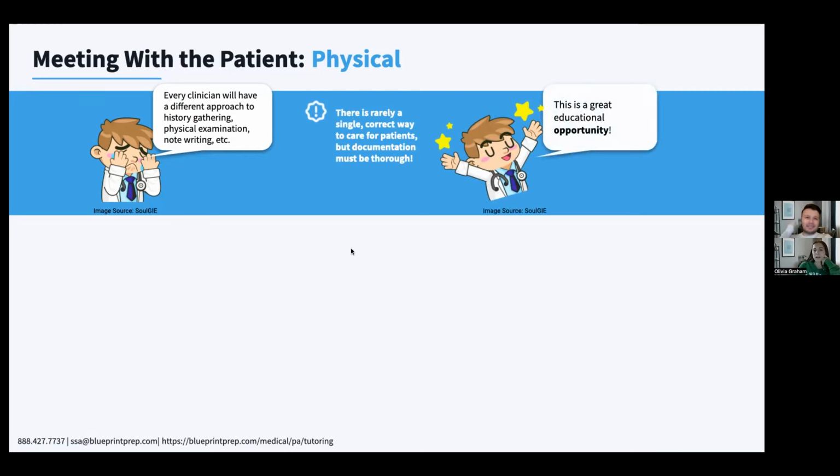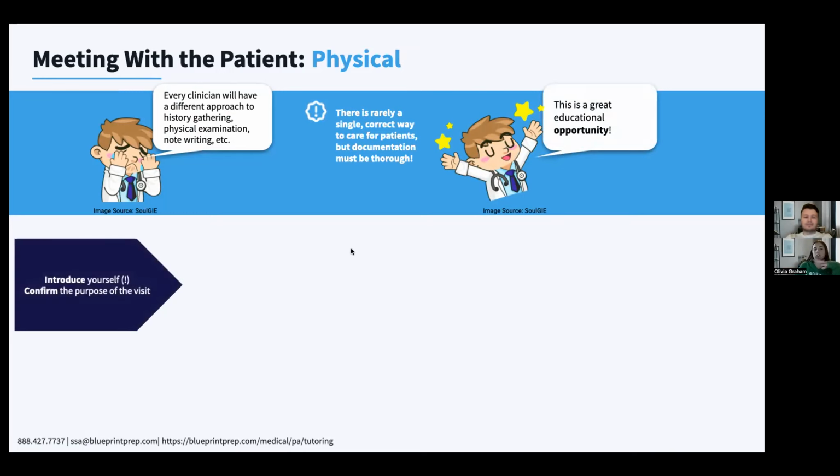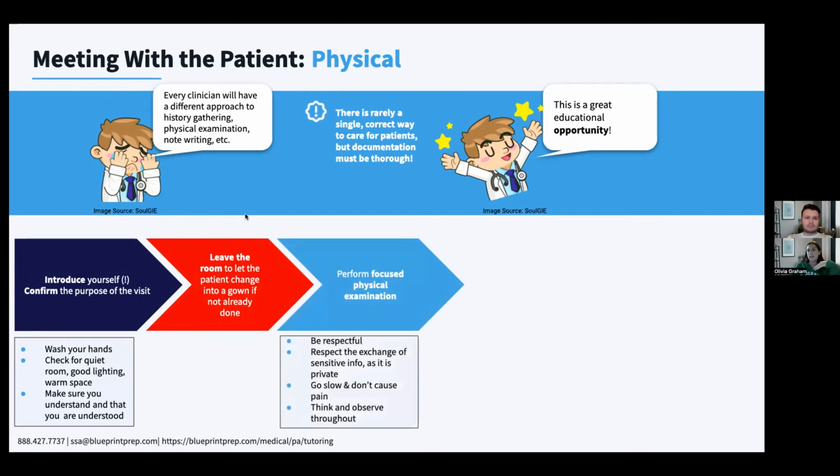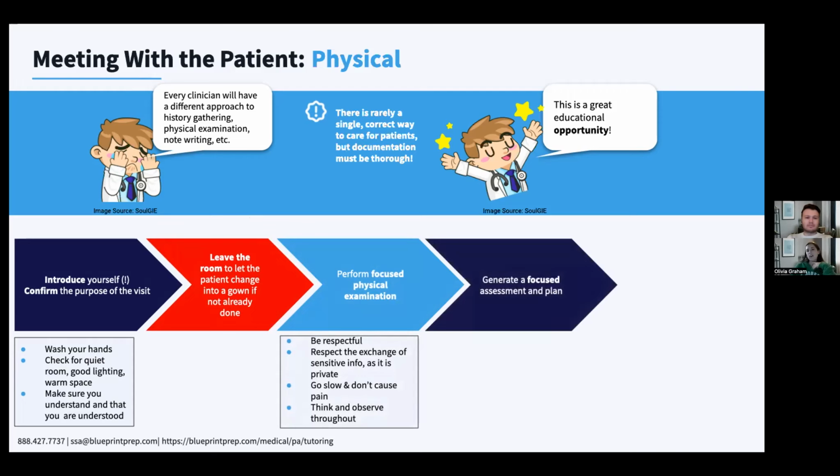The best way to organize your thoughts is, as a student, watch people, watch what they do, and have your own idea of what you should do, modify it based off of what you learn. And right now, I do about the same thing on every single patient, unless there's a specific complaint. Just make sure I'm hitting all of the points that I need to focus on.